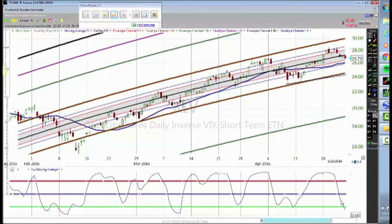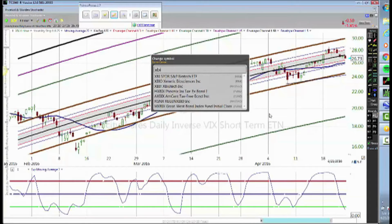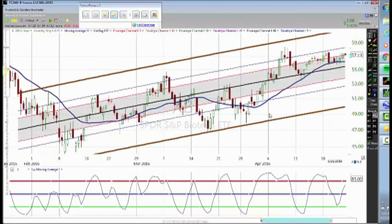And again, whenever XIV is oversold like this, you have to take the trade. The math is in your favor, the probabilities are in your favor. And the other thing that gives me some courage on staying long is that while the market was selling off, biotech, which is pretty high beta, which means it moves in magnitudes greater than the market, was up today.